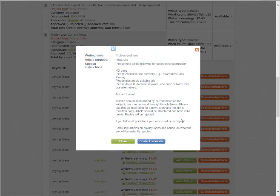And here's another thing that always puts me off. If I see special instructions that basically start threatening you, telling you they're going to do this, that, and the other, and that if you don't write a good article, they're going to reject it, report you, and, you know, set fire to your house, you sit there and go, no, you don't want to do business with those. You want to do business with people that are willing to pay for quality.